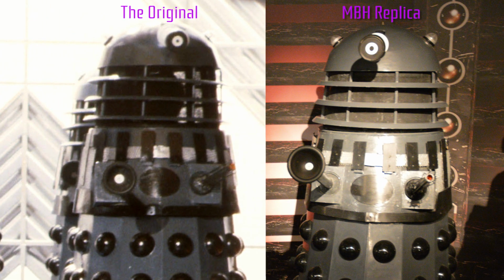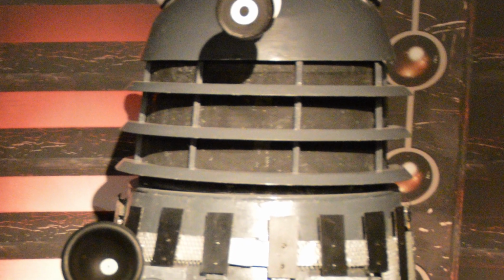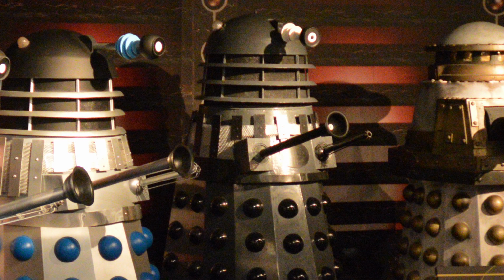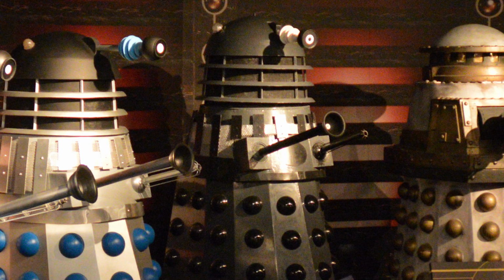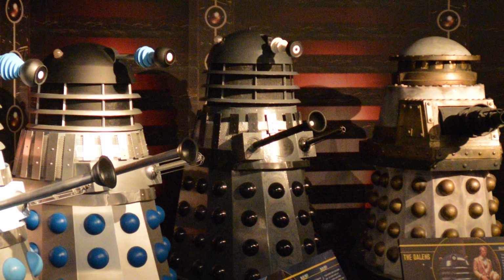The skill with which its features are replicated is extremely impressive, right down to the unique supporting blocks under the slats and the aforementioned unusual shoulder mesh. Mark's prop had been loaned to the Doctor Who Experience in February 2011 for the venue's original opening at Olympia in London.